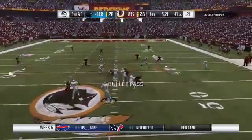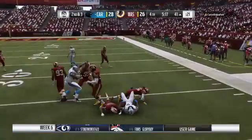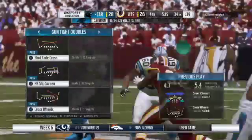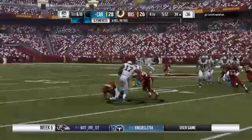A shotgun snap for Newton. And this one complete right side to Funchess. And they'll be inside the 35 now at the 34-yard line. Newton finding Funchess for the Panther 1st down.